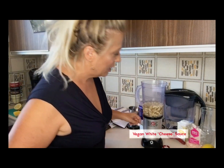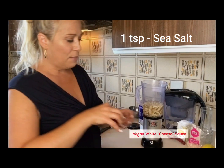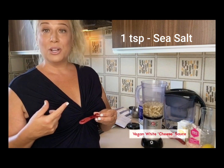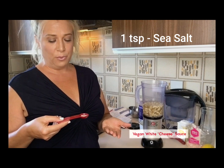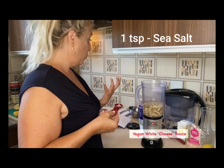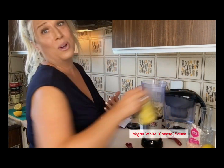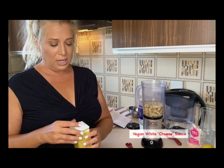And now I'm going to go ahead and add in, I choose Himalayan rose pink salt, but any kind of sea salt will taste good in this. So I add that in there. This is all like a one-stop shop, which is so great.